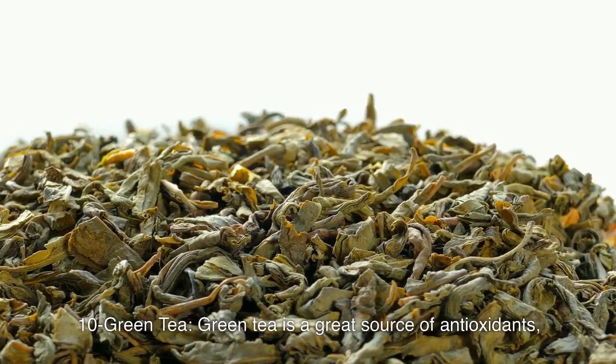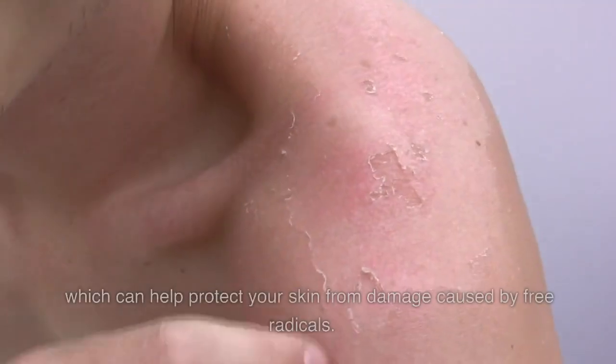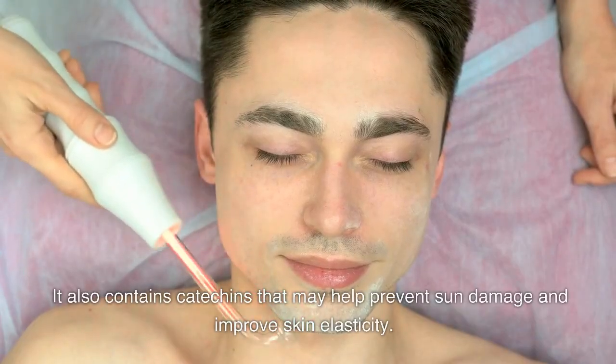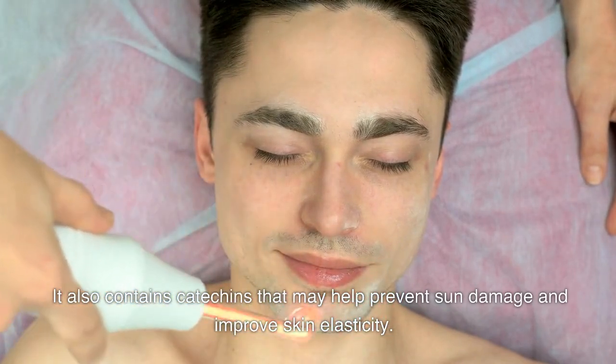10. Green tea. Green tea is a great source of antioxidants, which can help protect your skin from damage caused by free radicals. It also contains catechins that may help prevent sun damage and improve skin elasticity.